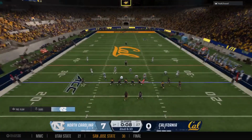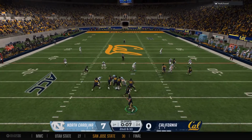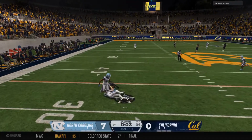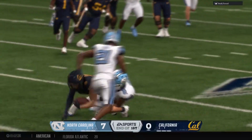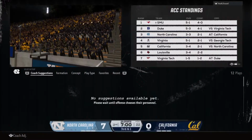Time winding down in the quarter as they come to the line. He wants to change this route. Right back to the air on 2nd and 10. This one's complete. Good pickup, a little bit short of the sticks. Heading in the opposite directions now as we crank it up in the second.